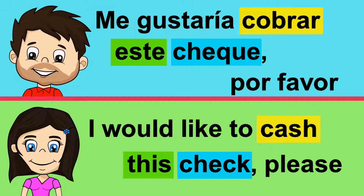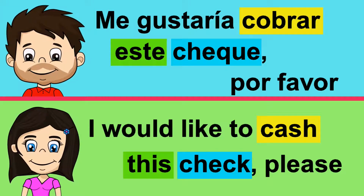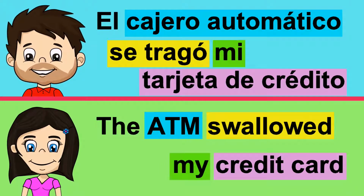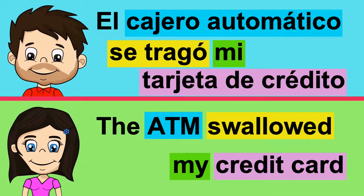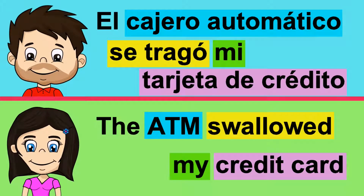I would like to cash this check, please. The ATM swallowed my credit card.